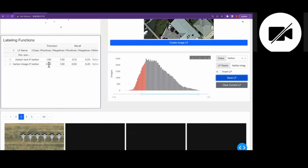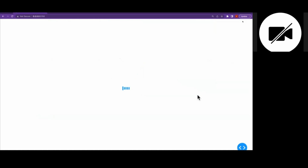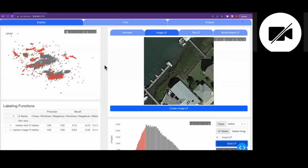Notice here that it says our positive precision is 0 and our positive recall as well is 0. Essentially what this means is that we aren't capturing any of the validation data yet. So let's make this a little lesser, and now let's hit save. There we go. Now our positive precision is 1.0 and our recall is 0.04. Now we've written an image-based LF that basically addressed a mode of failure in our previous model.